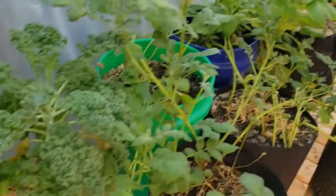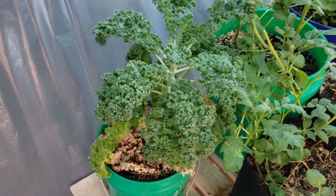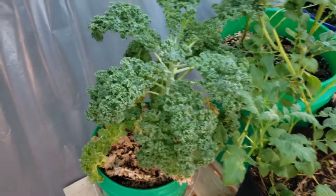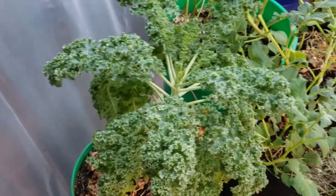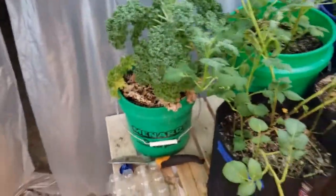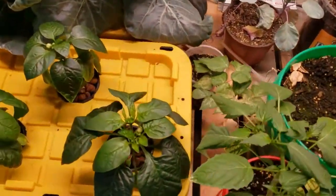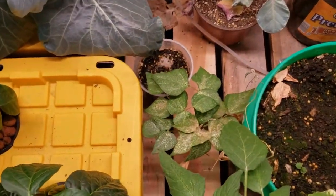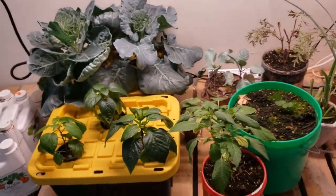And of course, the kale plant that never quits. This thing just keeps going and going and going, and I'm not exactly sure when it's going to stop, but it just keeps going. I keep cutting leaves off of it and eating it, and it just keeps going. So if you know the answers to any of these questions of what's causing that blight or what's causing that, let me know, because I would be very intrigued to find out.